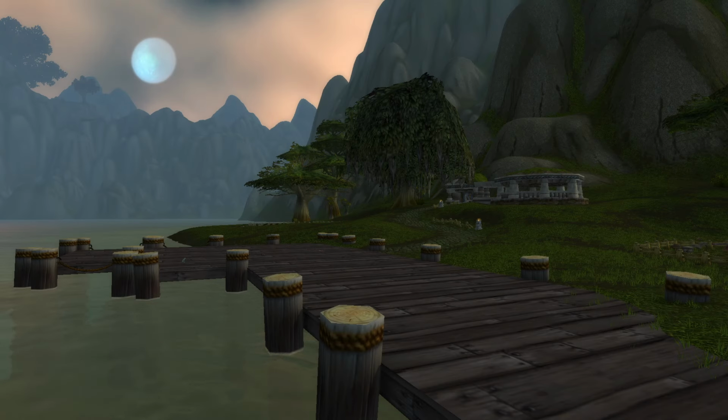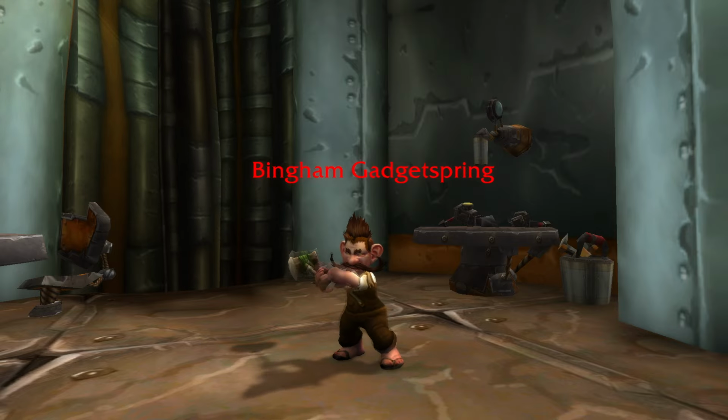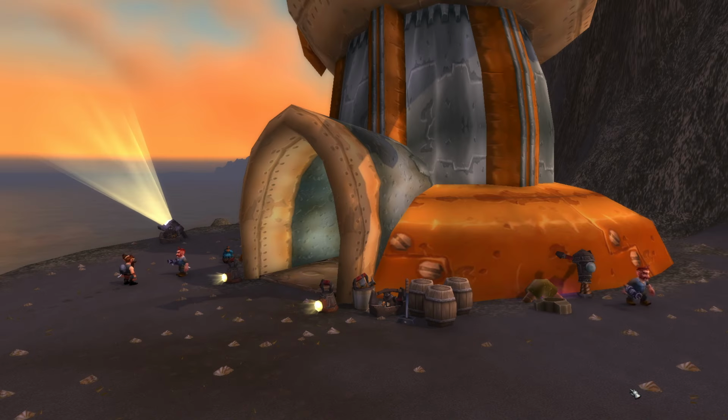Number 5 is this gnome house in the ruined reaches of Azshara, kind of near Durotar. And this one's kind of a crazy one, because Bingham Gadget Spring is here, and there's a quest that Hobart Grapplehammer sends you on to go deal with Bingham and his fellow gnomes that are a thorn in the side of the local goblins. So you go there, he sends explosive sheep at you, and all the gnomes try to fight you. It's a great time.